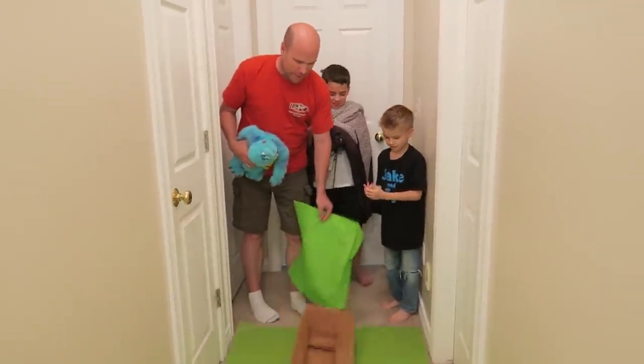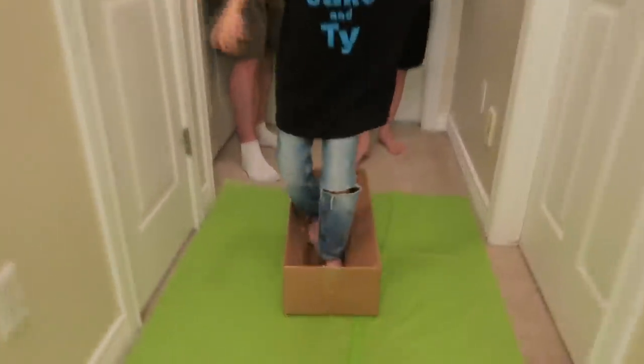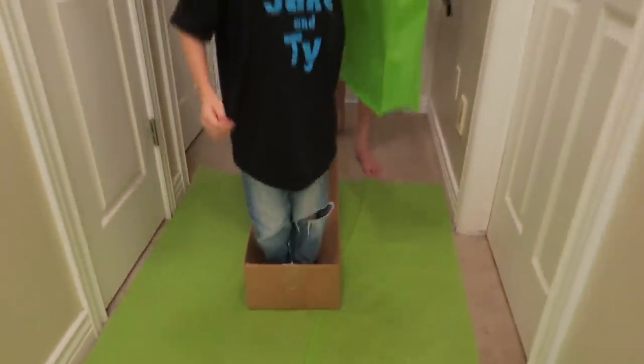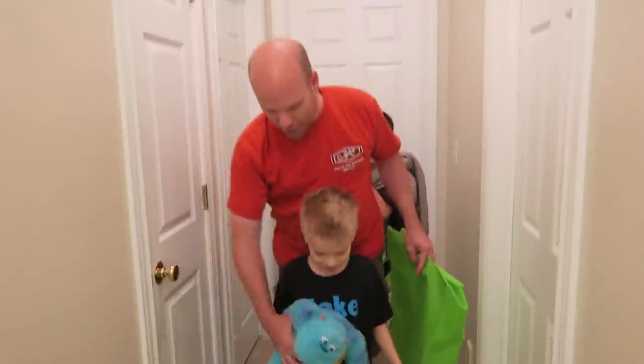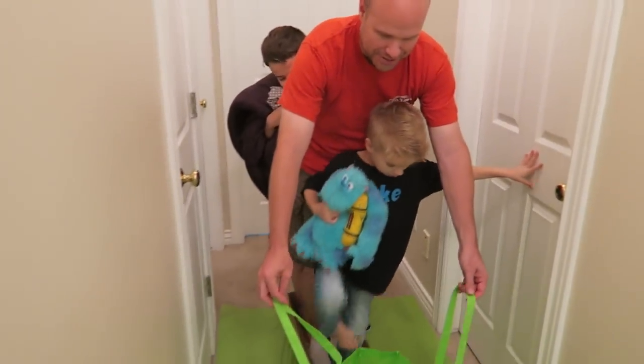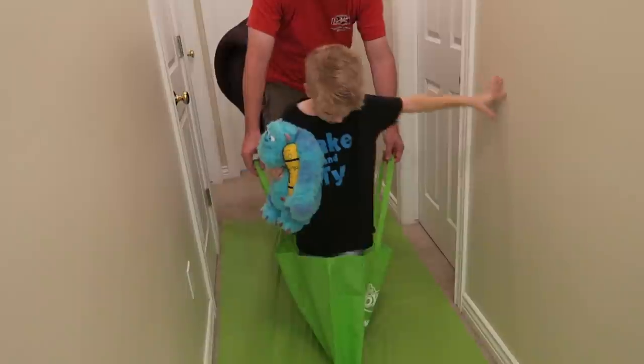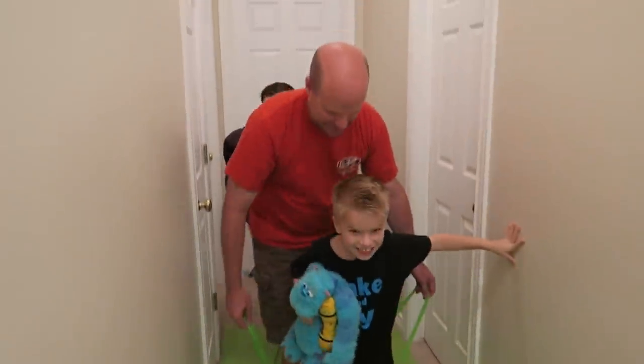Okay, so box, get in the box. Don't touch the poison lava. Okay, let me go first. The poison river. Hold Sully. You in, Jake? Yeah, we want to use the bag. And Jake's in. Okay, Ty, get in and scoot all the way to the front. Okay, all the way to the front. Okay, Jake.